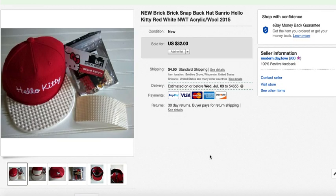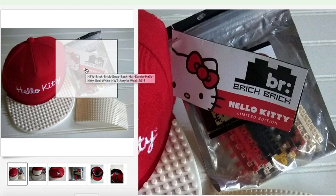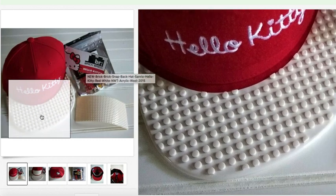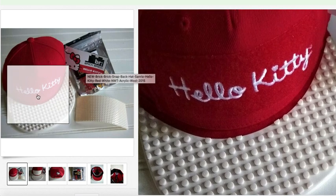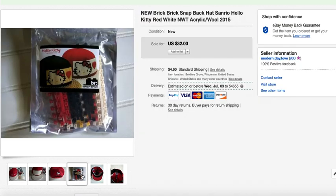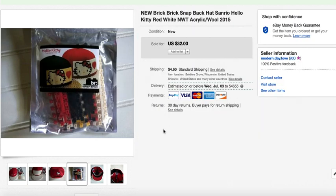Next up is a pretty cool hat that I found, and it was brand new, which was awesome. The brand was called Brick Brick, as you can see here. It's a little bit like a Lego thing with the brim like that, and where it says Hello Kitty here was Velcro, and it came with this panel, so essentially somebody can make their own Hello Kitty design with all the little pieces they give you. Pretty cool. I've never seen anything like that.